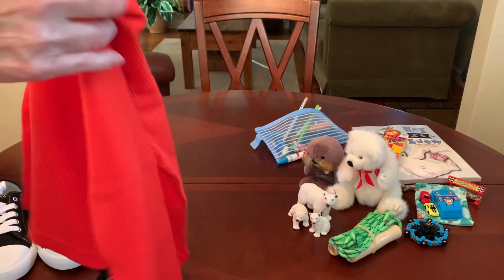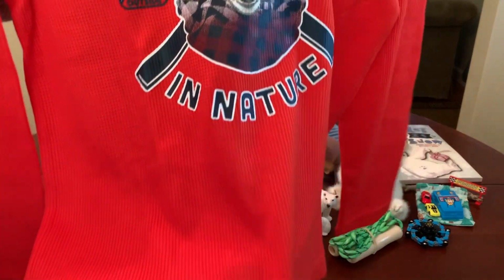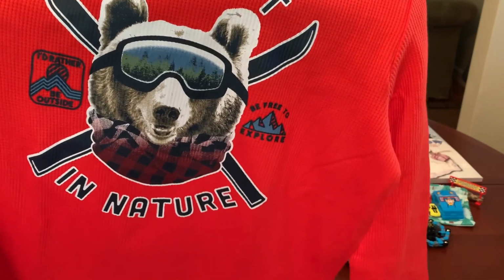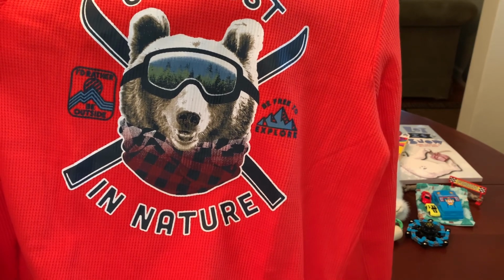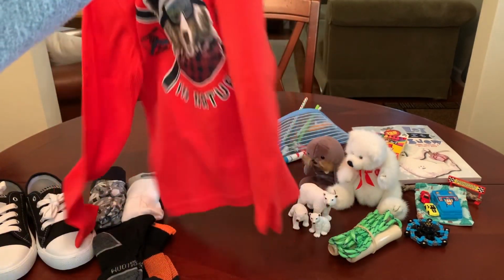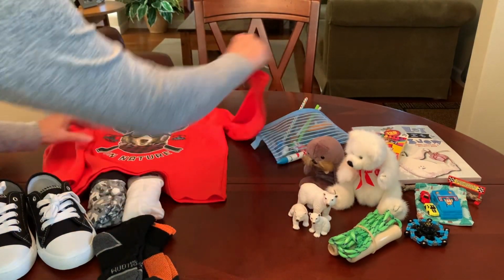It's that waffle knit, kind of textured thermal shirt with this cool graphic of a polar bear wearing ski goggles, and it says, "Get lost in nature." I found this a couple years ago at Walmart on clearance for $1. It's a boy's size 8.